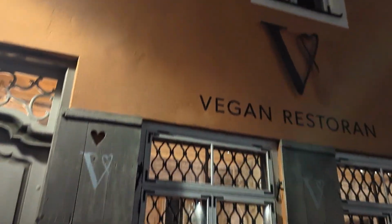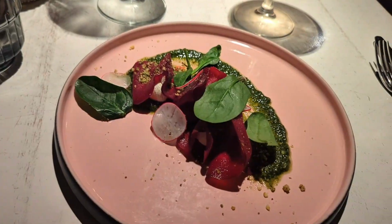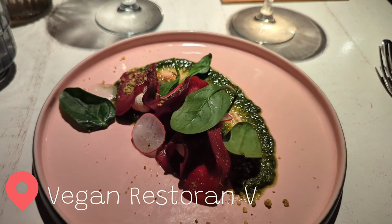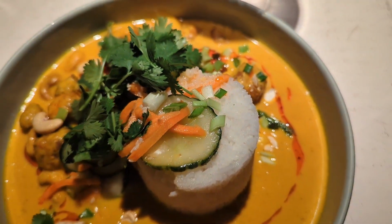A vegan restaurant. So for starters, you've got beetroot ravioli. Gone for the pumpkin tofu curry. So we're back at the hotel now. We went to this spa, which was quite nice, and then we went to this place called Vegan Restaurant V.